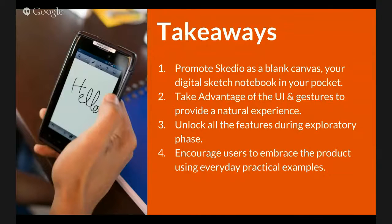And the fourth and last one is to encourage users to embrace the product using everyday practical examples. As Diana said before, if the users open your application on Google Play and see all these technical examples, they can feel all the power that the app can give them. But in real life, most users look for something more simple, examples that they can apply in everyday life. This way, the users can feel identified with this kind of example and relate it directly to the app.